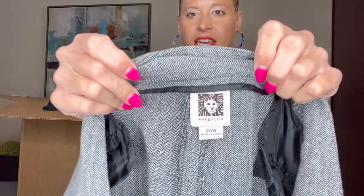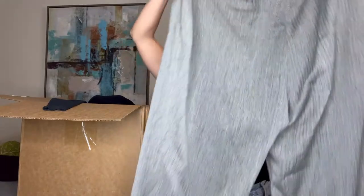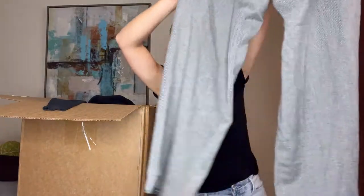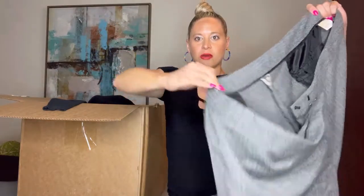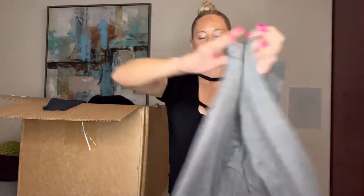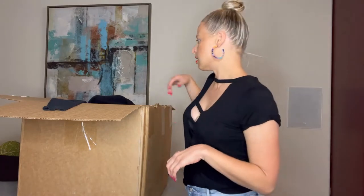This is Anne Klein, size 24. I did just have somebody request work pants in size 24. So these Anne Klein pants are probably going to go to that person. I would imagine I would get $10 or less anyways from these, so I'm happy to have them go to somebody in need.